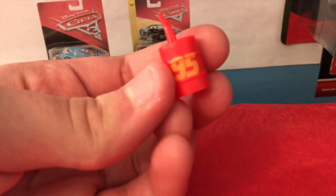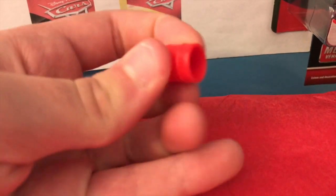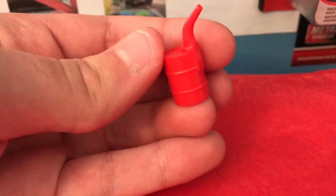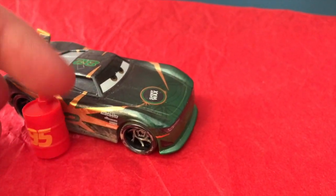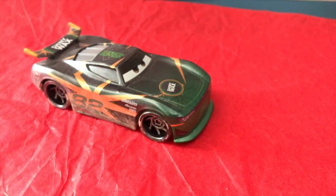This is a really cool accessory though. I really like it. Again, kind of a cheap, soft plastic piece. It would have been nice if it were more than one color, but it's just a cool little oil can accessory with a 95 on it. Really big oil can. It wouldn't really line up with the mouth of a Cars character. It's actually much taller than Conrad here, but still a very nice accessory. I'll probably find some sort of use for this in Cars Adventures.